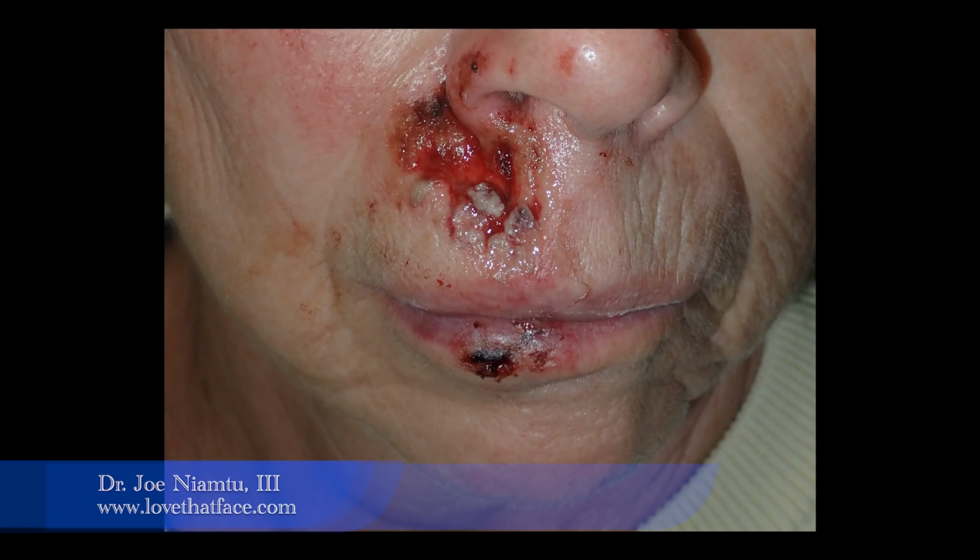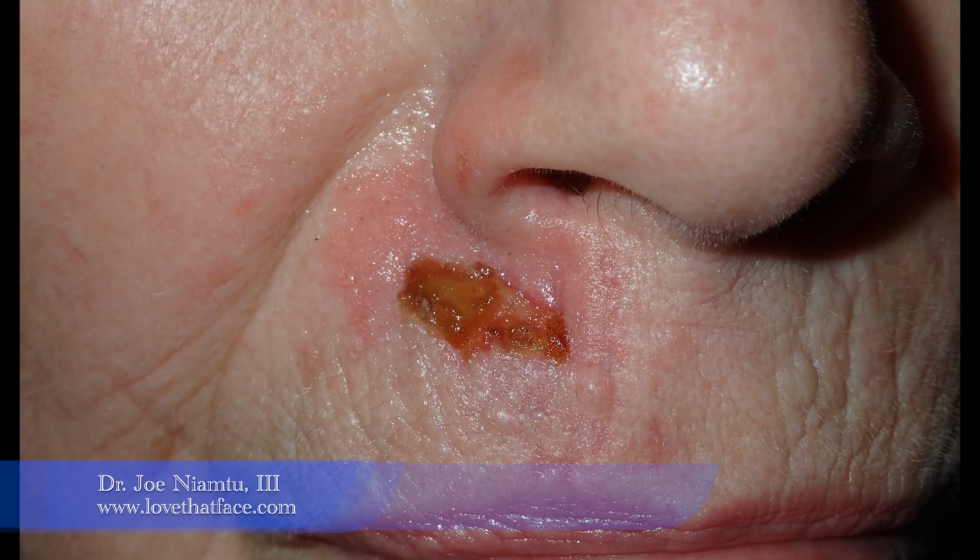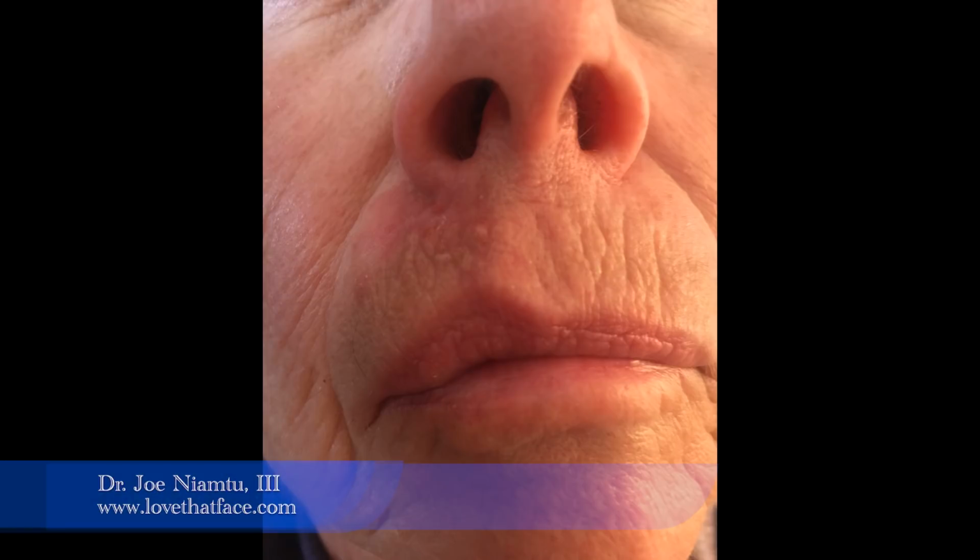Here's another trauma patient. This lady fell and really took out a chunk of her lip, and we weren't able to sew it because there was so much tissue gone. So we treated it with the Stratamed, and this is a poor quality picture, but the patient sent it to me on her phone, but you can see how well that it did heal.